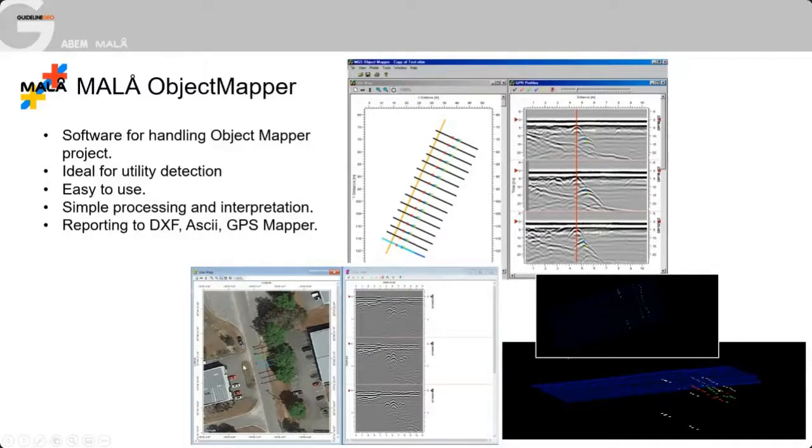If we've collected it with GPS, then we can put background mapping in as well. It allows us to see more than one radargram at a time. So we can select here, we're looking at 3 adjacent profiles, and we can very quickly go through and put markers in there to denote where there are utilities. With a pretty simple 1 or 2 button export, we can then generate DXFs, and those can be imported in 3 dimensions into CAD or GIS.